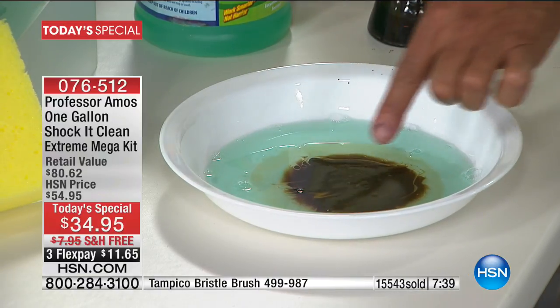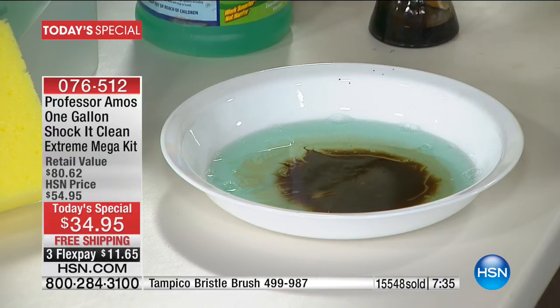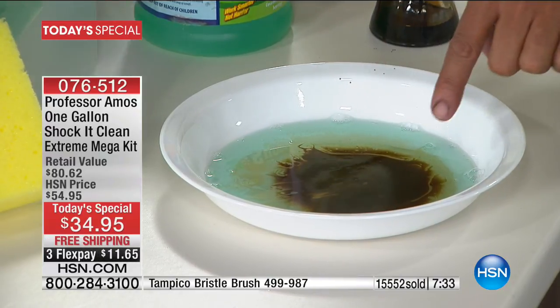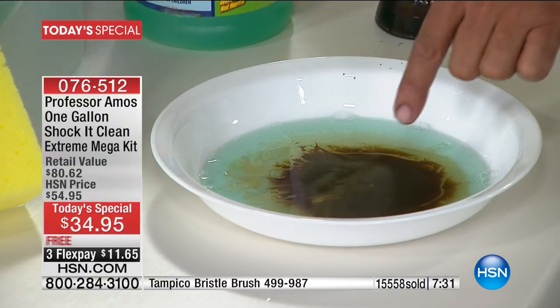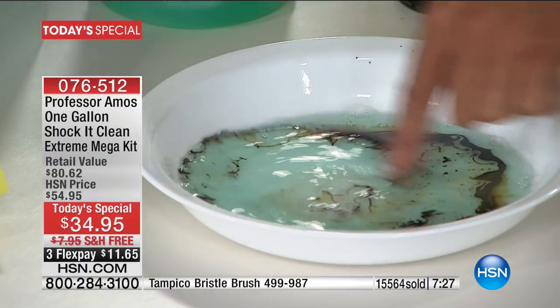Look, I didn't even touch it. It's separating. The Shock It Clean is breaking it down to a smaller particle, that molecular structure. And if you can see it close enough, it's bubbled up, it's beaded up in there, right around the edges too. Now watch this, I'm just gonna hurry it up.